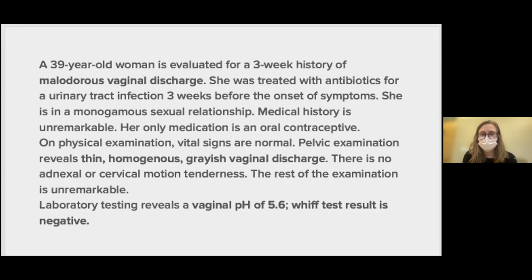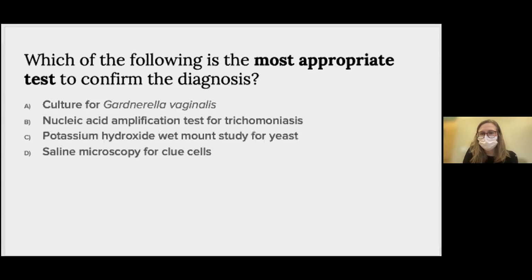Getting to the pelvic exam, she has a thin, homogeneous, grayish vaginal discharge with no adnexal or cervical motion tenderness. The rest of the exam is unremarkable. Her lab testing shows a vaginal pH of 5.6, and she has a negative whiff test. Which of the following is the most appropriate test to confirm the diagnosis?